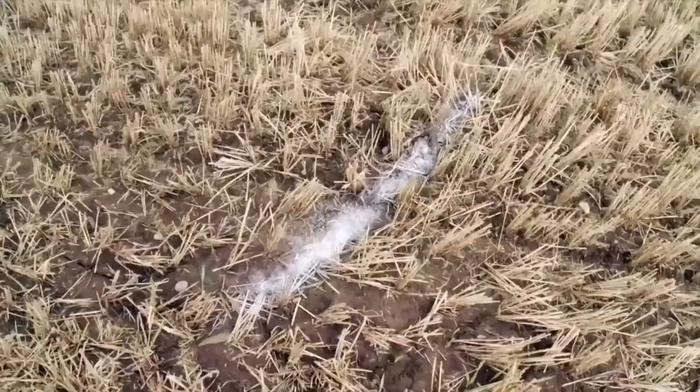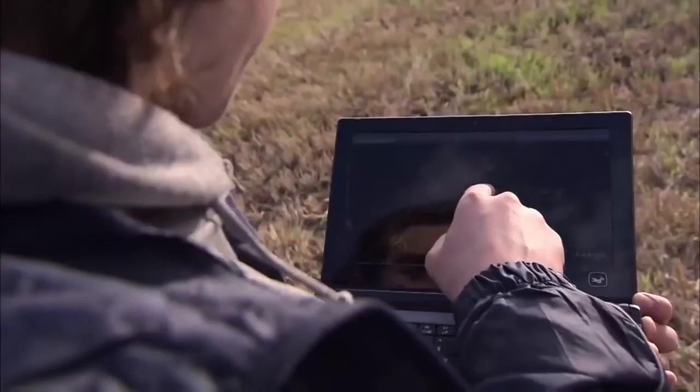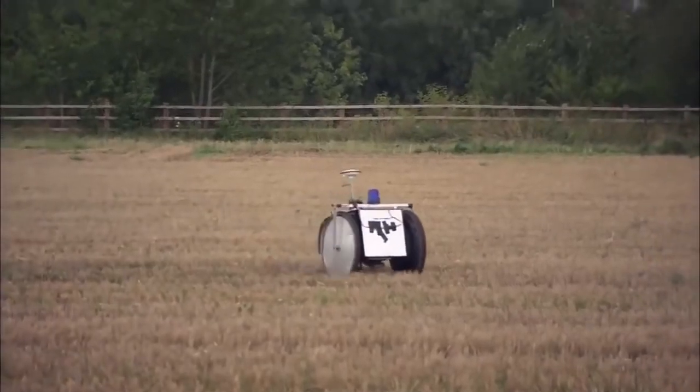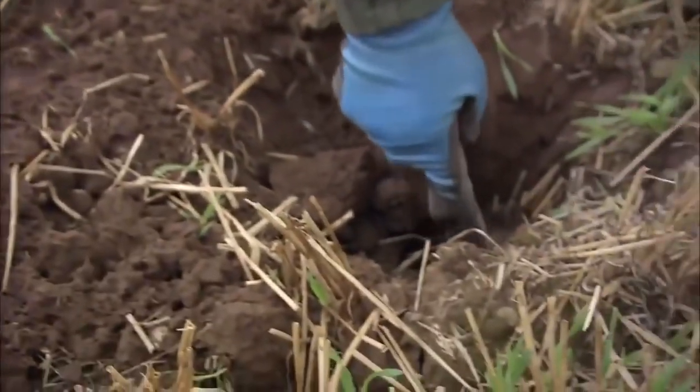This is basically what it leaves. If it crosses over anything metal, it leaves a nice trail. That's the trail it's taken, and little push pins are detections. The treasure bot is detecting well, and so is Philip. But Tom's worried about who's the most efficient treasure hunter.